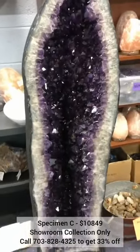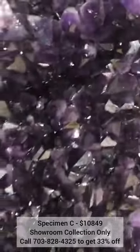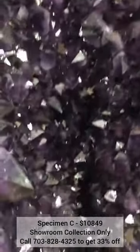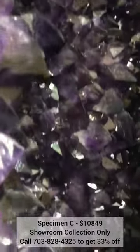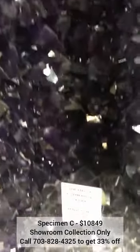Specimen C over here is available for $10,849. It's 56 inches tall and 494 pounds. This one has that deep, deliciously dark amethyst points inside.